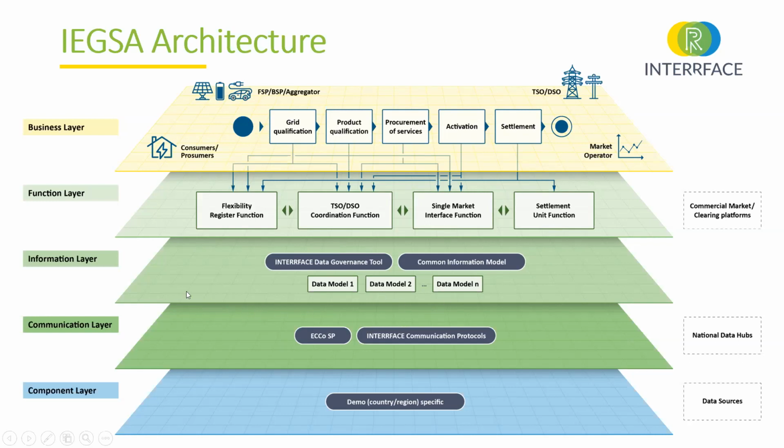It is important to state that this IEGSA architecture is modular, comprised of these four blocks, as I mentioned earlier. In the information layer, this platform is designed to accommodate common information model messages, which are standardized by IEC. Also, in the communication layer, it is compliant with the ECCo SP platform by ENTSO-E.